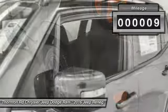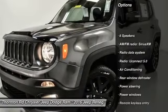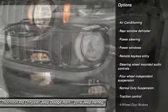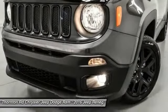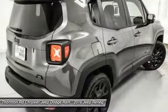Here are some of this vehicle's great options: traction control, leather-wrapped steering wheel, dual airbags, power steering, air conditioning, front, four-wheel disc brakes, compass, electronic stability control, rear window defroster, power windows.